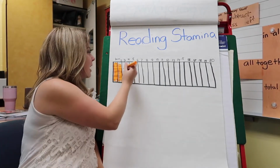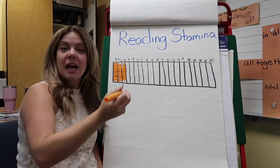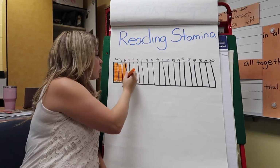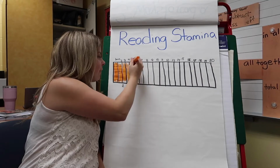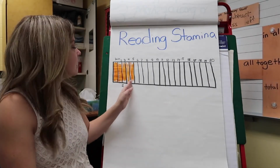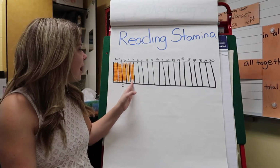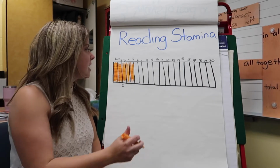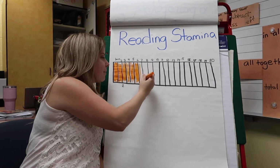So after 2 minutes, the next day, try reading for 3 minutes. And then the next day, try reading for 4. And then the next day, try reading for 5. Now, if at any point here you start to get distracted, maybe you need to just stop at 5. Maybe you need to spend a couple days doing 5. And then as you get going, soon you're going to be able to work your way up.